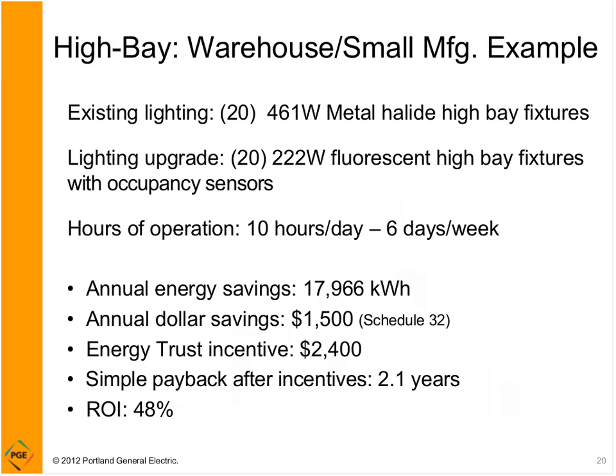And what we have here is just another example of a potential project. Existing lighting for maybe a small warehouse: 20 461 watt metal halide high bay fixtures. The upgrade is replacing these fixtures with 20 222 watt fluorescent high bay fixtures with occupancy sensors. They're on 10 hours a day, 6 days a week. Annual energy savings, almost 18,000 kilowatt hours. Annual dollar savings, about $1,500, rate schedule 32. And the Energy Trust incentive would be about $2,400 for this particular project, resulting in a payback after incentives of 2.1 years and a return on investment of 48%.